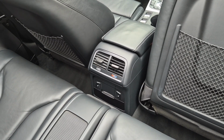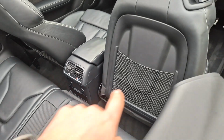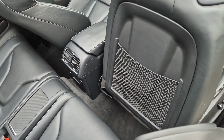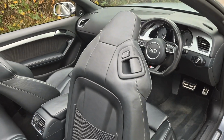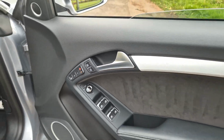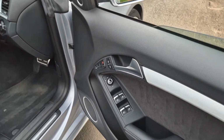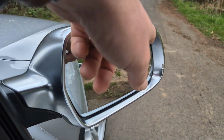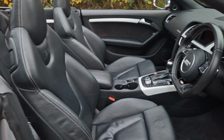So all 4 seats are heated. Storage package in place, so therefore you have the additional luggage nets or map nets in the back, and electrically adjustable seats in the front with driver side memory, and it'll remember the mirrors and everything like that as well. Power folding mirrors, again an upgrade. These are also the auto dimming mirrors as well, so you've got the little surround on there.